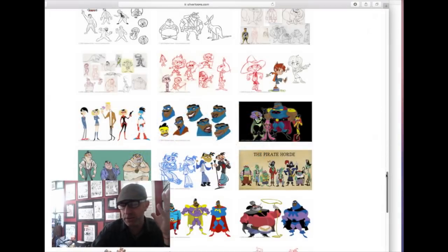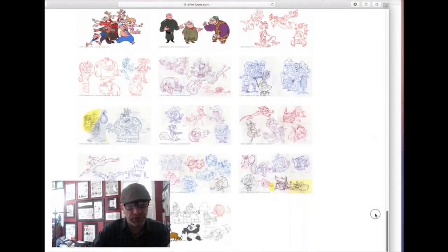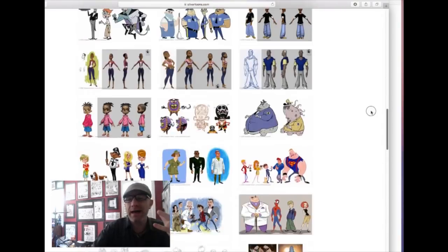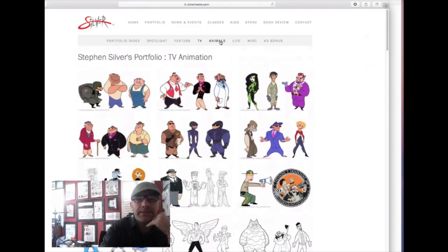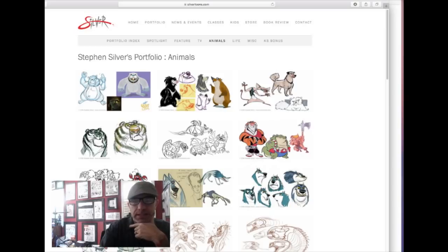I have expressions. And this is a very small amount of my portfolio, of my actual body of work. I have a lot more work, but I don't throw everything on there, okay? And then up here I have my bar, where I have my animals, different sketches where I'm showing different things with that. I have my life drawing.